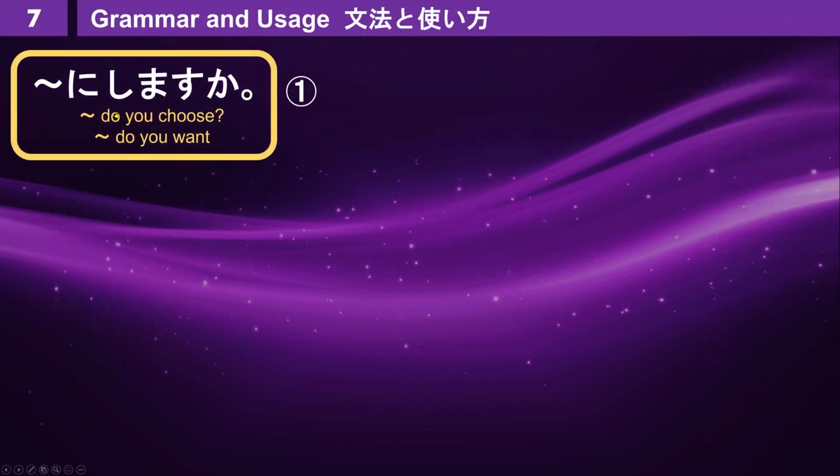This is the very first thing. It's something ni shimasu ka? Okay, so what do you choose? Which do you choose? It could be any of those things. Now, what I'm going to do is I'm going to click this number right here, and you'll be able to hear the sentence, and I want you to visualize it, and then pause if you can, and write it down.